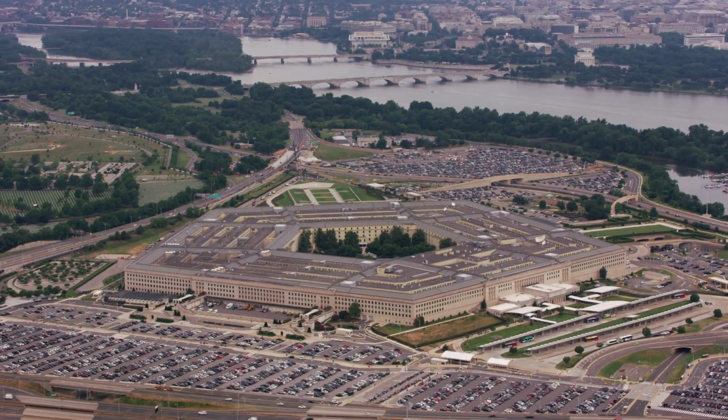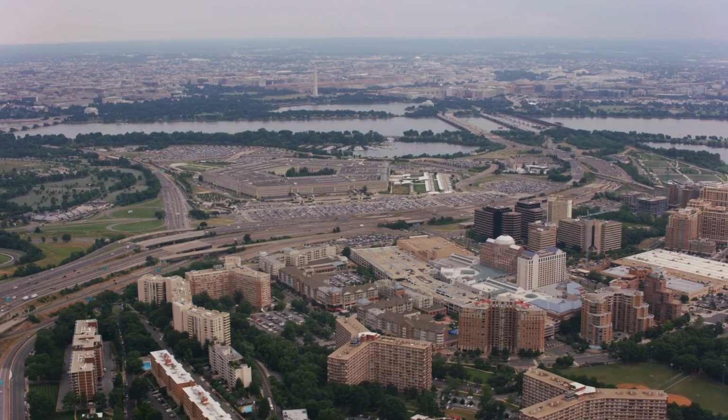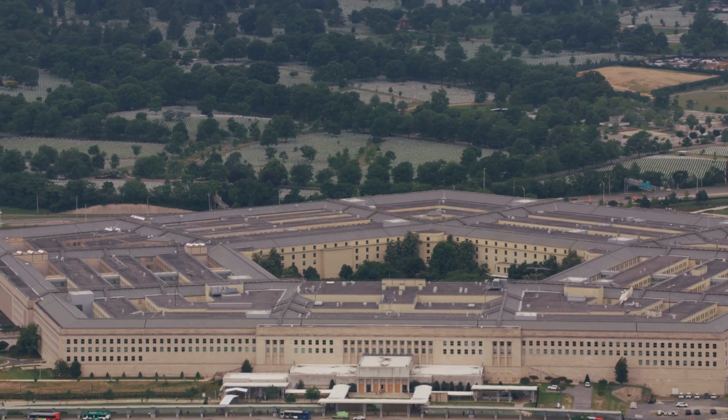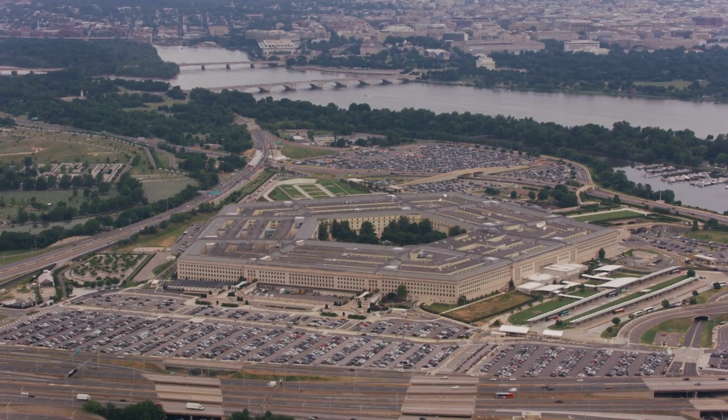Okay, from one historical landmark to another, we're at the Pentagon. This place is massive, like seriously huge. It's the headquarters of the US Department of Defense, so you know it's serious business. You can actually take tours, but they're super hard to get. Even if you don't go inside, you've got to check out the 9/11 memorial.